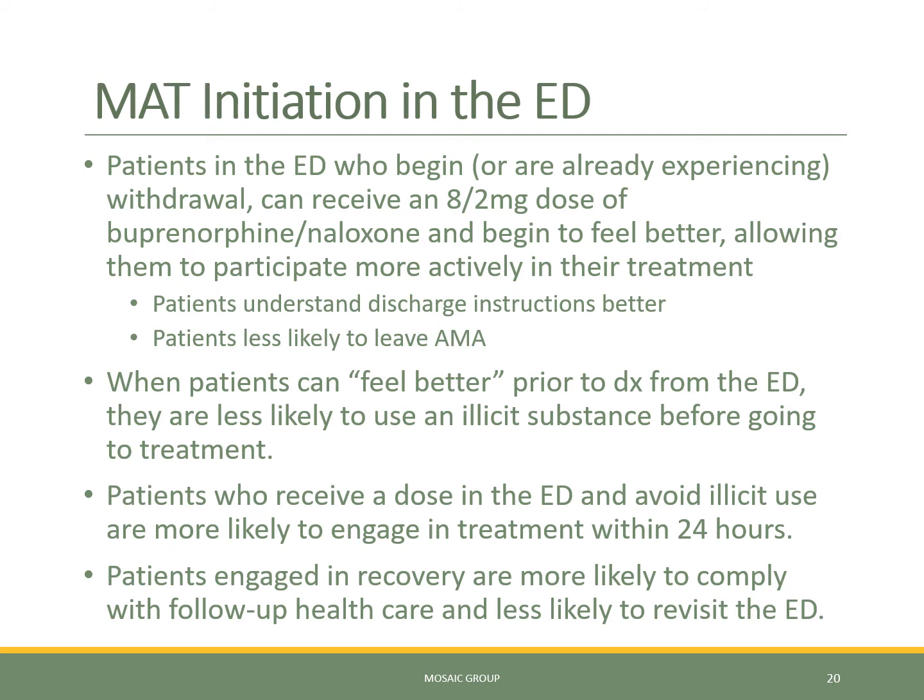It is also helpful for a patient who is opioid using to have that MAT initiation and to begin to feel better, because then they are going to also be less likely to use illicit substances when they're discharged from your department and before transitioning to community-based treatment. We know that patients who do receive a dose in the ED and avoid illicit use are more likely to engage in treatment within the next 24-hour period. And patients that are engaged in recovery are more likely to comply with their follow-up health care and less likely to revisit the emergency department for ongoing care.